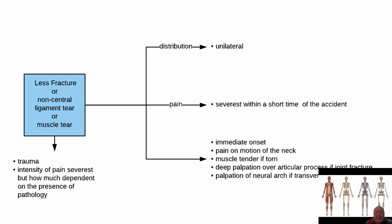So now, lesser fractures: pedicle, laminar, transverse process, or subchondral fractures, but these are not the really dangerous fractures that we were talking about earlier. This can be non-central ligament tears or muscle tears. So these pains tend to be unilateral in distribution. But you still see the same thing. If this is a healthy bone fracture, you'll see the severest pain within a short time of the trauma.